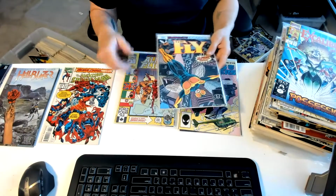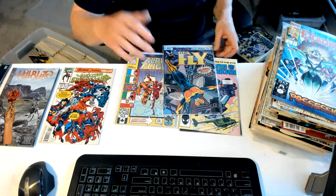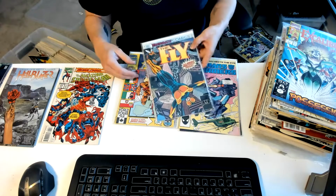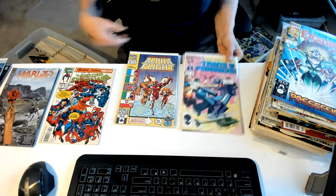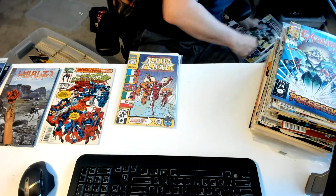There's The Fly from Impact Comics. I had a bunch of Impact Comics. Again, this was late after Image. Everybody just started rebooting stuff and making number ones, their own imprint. And I had a bunch of Impact. The only one I think I really liked was The Fly. I'm going to put him in that pile. I think I have a duplicate of that one we saw earlier, too.